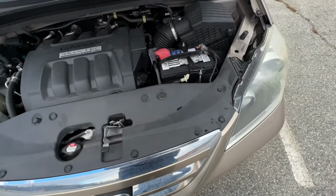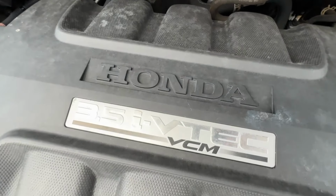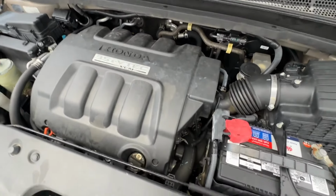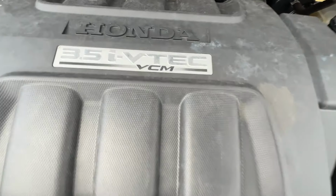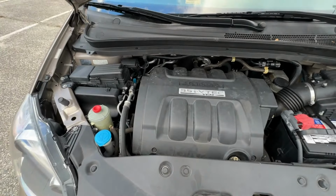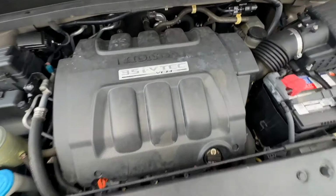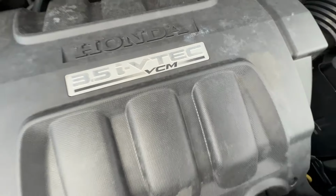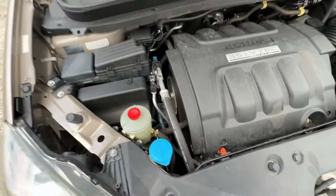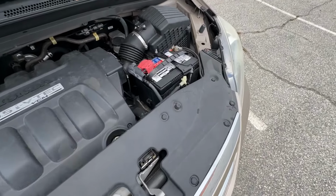And under the hood on this one is your typical of this era 3.5 liter J35 V6 engine. You can see this is one of the early ones with VCM. And this car is so low mileage that it doesn't even have the VCM shudder that these always do. If I can talk her into it though, I might still end up doing the VCM delete. Timing belt was changed, I believe at like 32,000 miles on it.